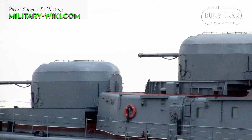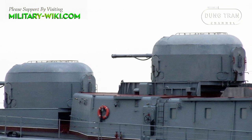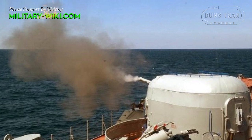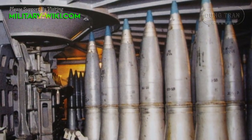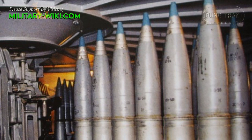Right in front of the deck are two 100mm AK-100 gun mounts. The AK-100 is a Russian-built 100mm naval cannon, with a maximum rate of fire of 60 rounds per minute, firing a 26.8 kilogram high explosive fragmentation munition.